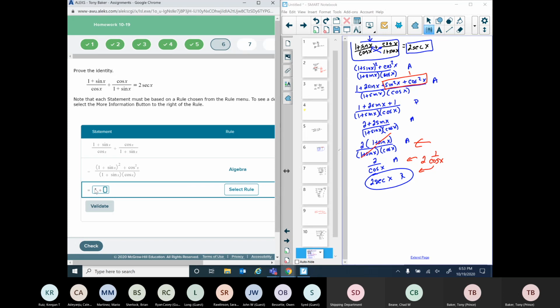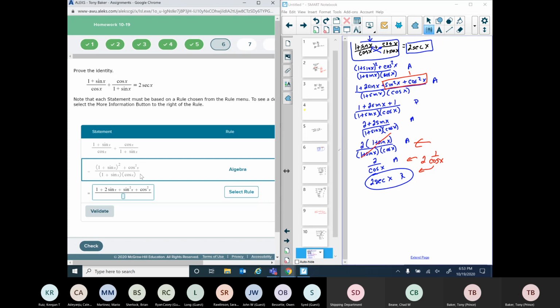I actually could have put these two steps together. I just didn't. 2 sine of x plus sine squared. And you can highlight, but you can't copy and paste on these. So when you're typing in a lot, like that bottom part, just copy and paste it down. It saves you the step of having to rewrite it.